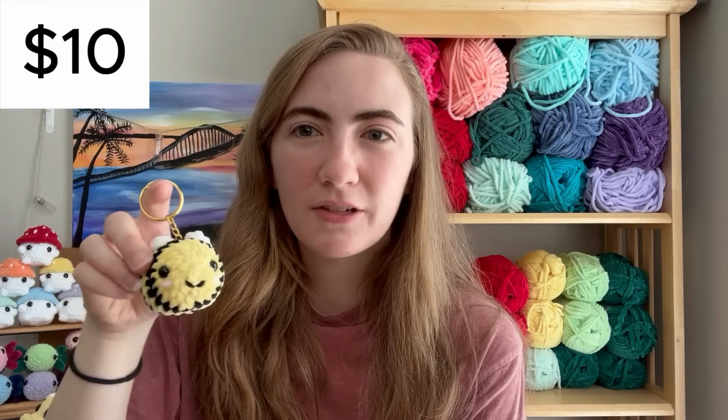I also brought 5 bee keychains and I priced them at $10 each. This is a pattern that I created myself, and he's just so chunky and cute and he looks kind of derpy, so I just love him. I'm thinking I might film a tutorial on how to make these later, so stay tuned for that.